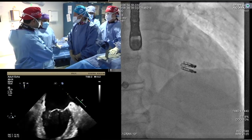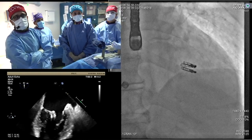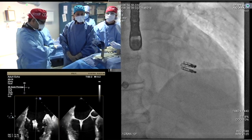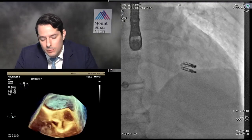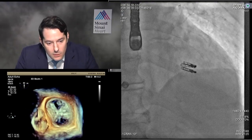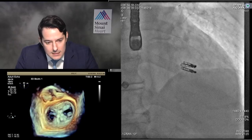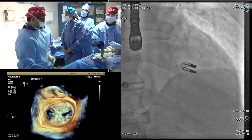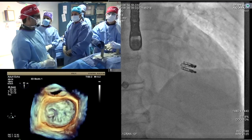And what is your experience at your center, Philip? Yeah, very similar. I will say 20 to 30% of the cases we put a second clip. Sometimes we put three clips. I'm very impressed that you did two clips in less than an hour, so that speaks to the beauty of the procedure, because we have to teach step by step. Otherwise, about 40 minutes.